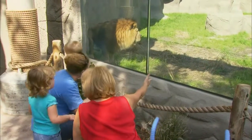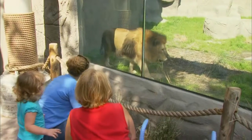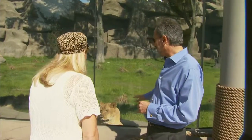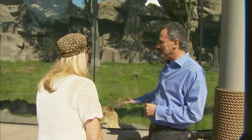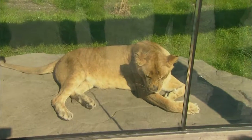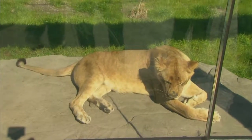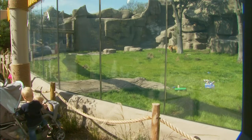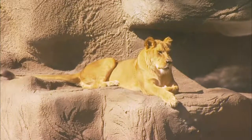Yeah, I'd imagine the response from the public is pretty neat, to be so close and personal to the lions. People get very excited. Now, what you're seeing is she's actually on a heated rock. It's not on right now, but in the wintertime, there are some special areas here which are kind of warming spots for them. And then they have this great, wonderful carpet, basically, which is the lawn out there, and they have a pretty good life.